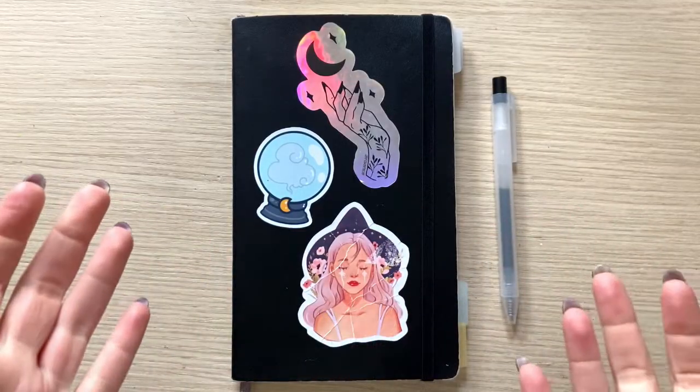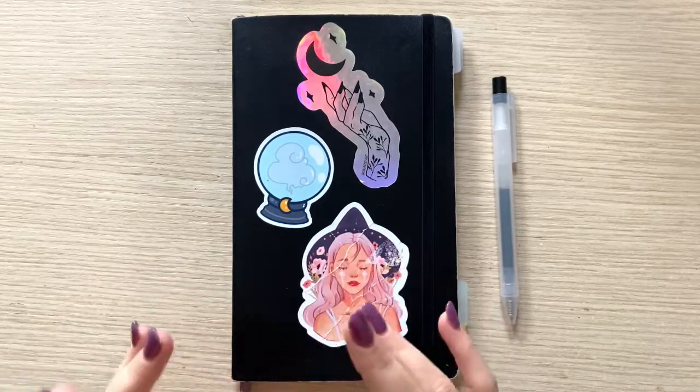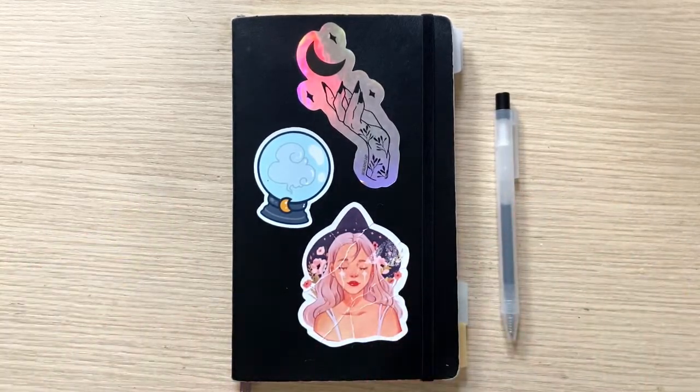And I'm gonna turn you around now and show you my ugly bullet journal. Here it is, my ugly bullet journal. Now this notebook always comes with me. I just throw this in whatever bag I have that day. I bring a pen, I'm good to go. That's all I need for it to be functional for me.